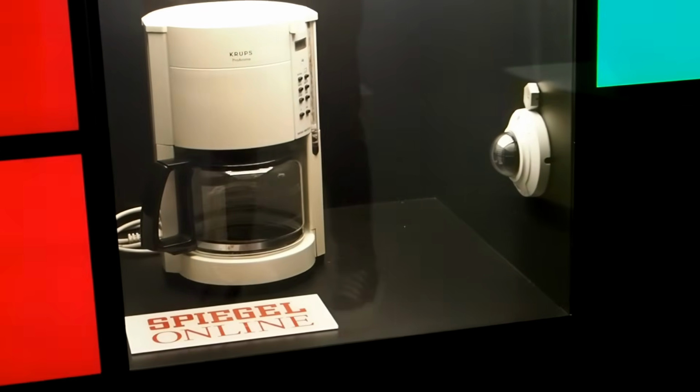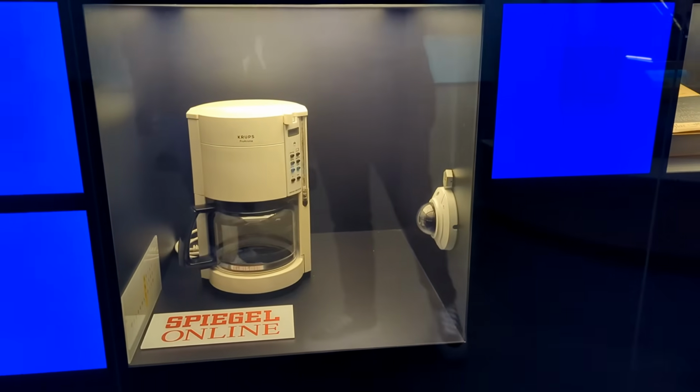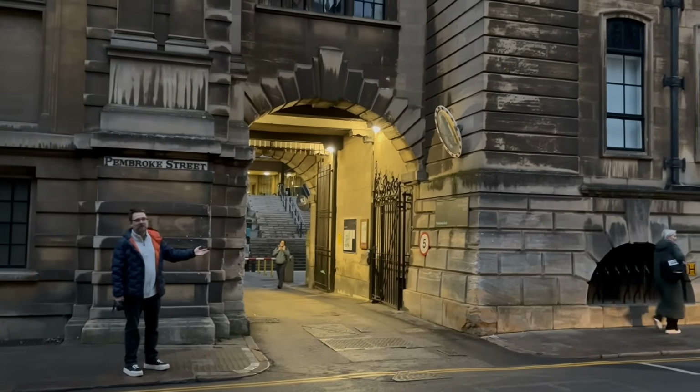But this wasn't the original location of this fairly innocuous looking coffee pot. It's not even the right country. It was here, at the old museum site at the University of Cambridge.